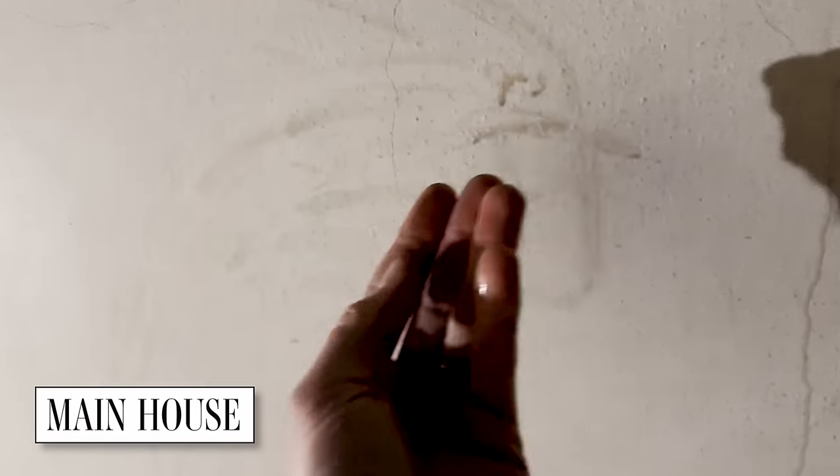All of the walls are soaking wet. It just builds up humidity on the walls because the walls have been painted with non-breathable paint, probably plastered as well with gypsum. And this is how we get this mold going. This winter is not good for this house.